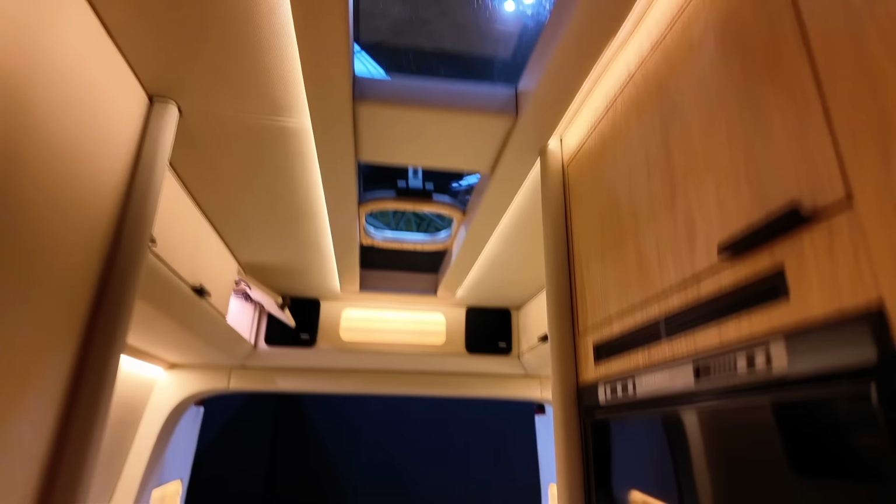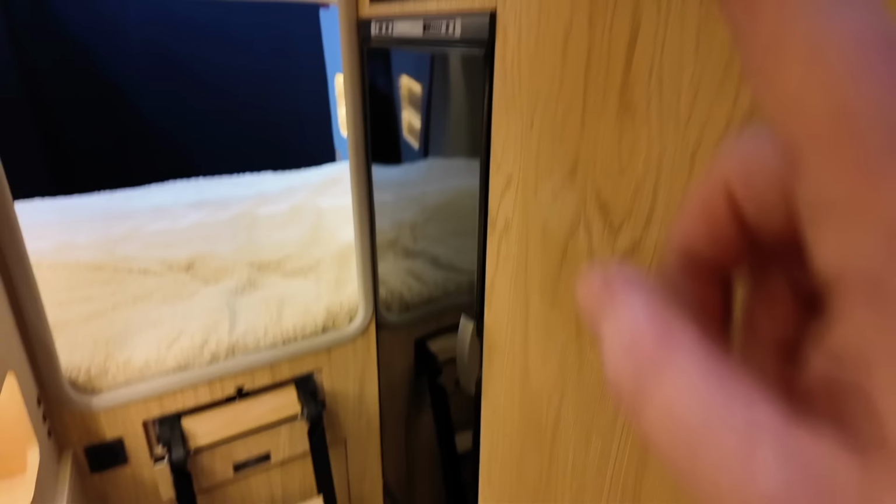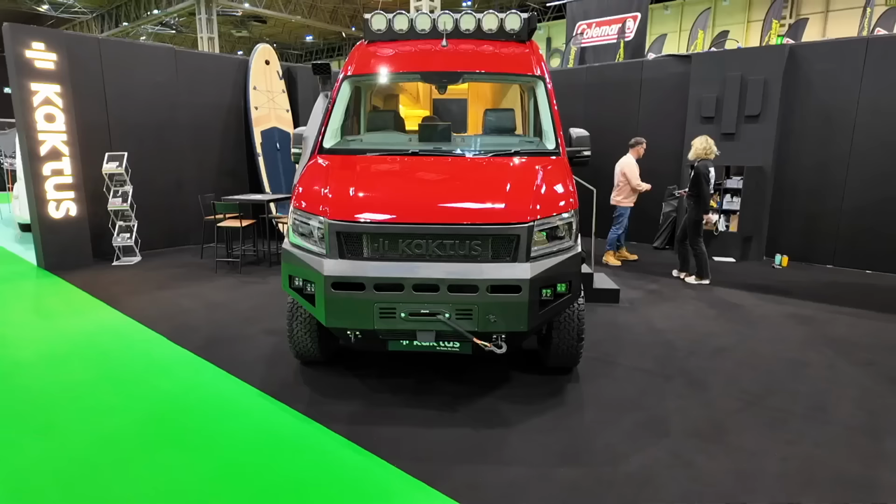This is your fridge, obviously. Huge fridge with a freezer compartment down the bottom. More storage at the top. And let's have a look at the washroom. Oh, a really good size washroom as well. This is so nice. This has got to be the star of the show, surely. Unsurprisingly, it's based on a four-wheel drive system.